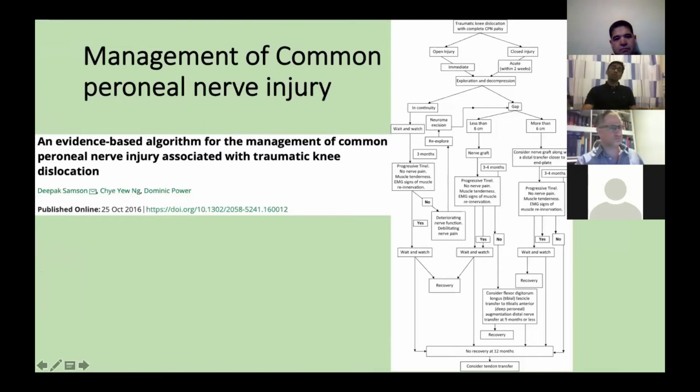So common peroneal nerve injury, as we said, it is also one of the common injuries, around 25%, ranging between 5 to 45%. We have an algorithm which you can follow. In general, if you have an open dislocation, you will have the specialist surgeons, plastic surgeons available, who will help with a nerve repair if it is completely transected. But if it is a closed injury, you will observe.